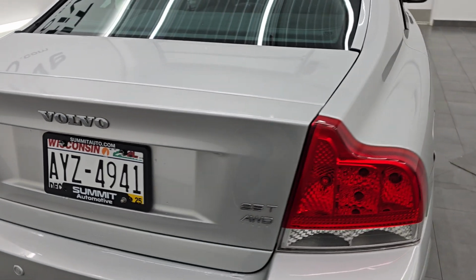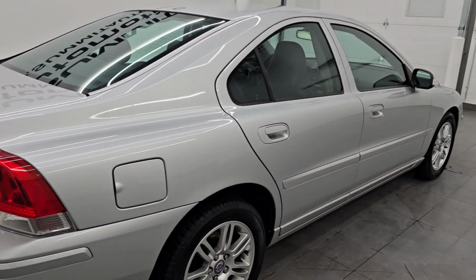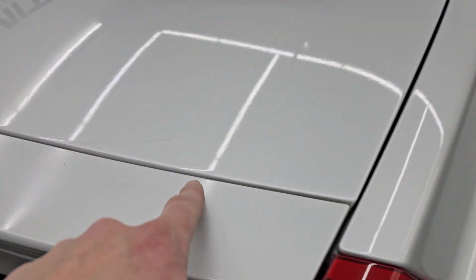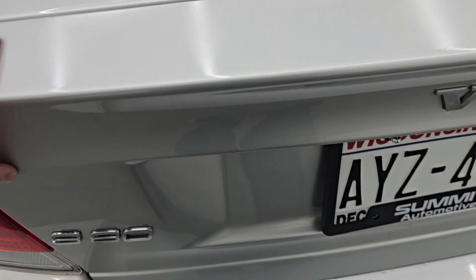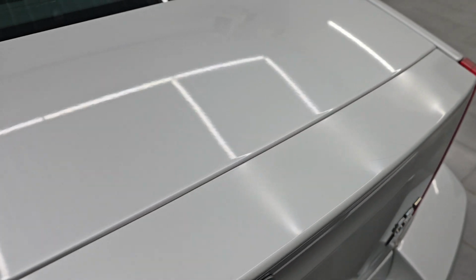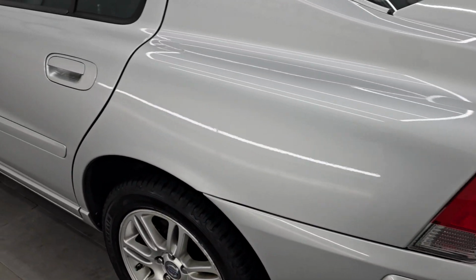But anyways, next thing I'm going to do is have my guy Jose polish this up and get some of the scratches out. The trunk lid, you can see right there, has some scratches. The top of the deck lid, this part right here, I think is plastic. It's kind of faded, so we're going to wet sand that and polish it up as well. There's a couple scratches on the roof as well, but I just want to kind of shine it up.